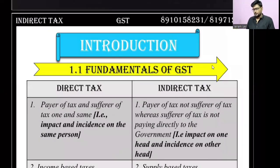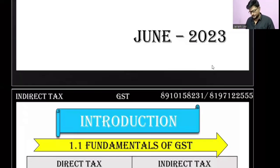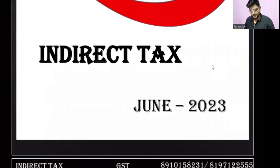So we are going to start with the part indirect taxation, which is nothing but our GST. Who all knows the full form of GST? Goods and Services Tax. Correct.